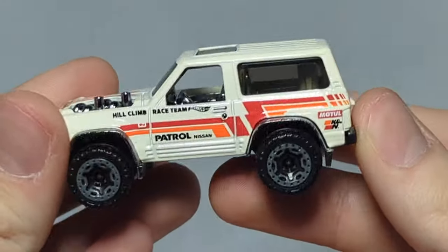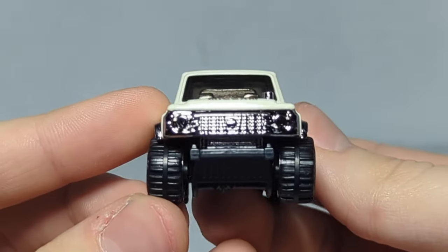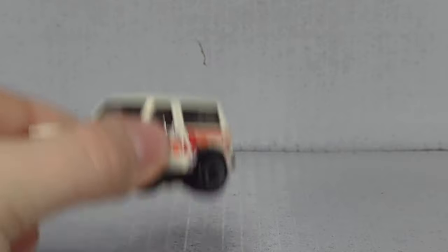I almost dropped a car on the floor. That would have been embarrassing. Exact same thing but mirrored. You can see this really cool front end right here. I am an idiot. I just realized this is a new for 2023 car, so let me read the back of the package for you. I forgot that I do this now.